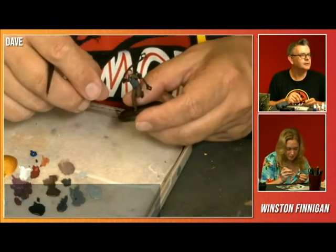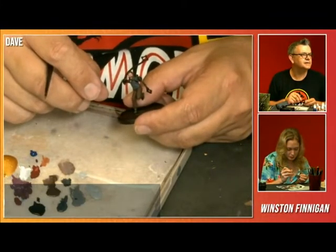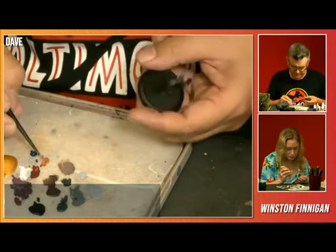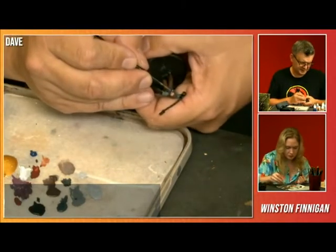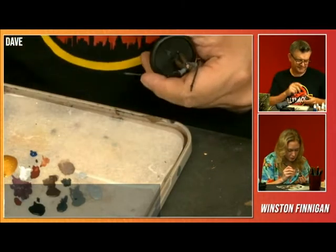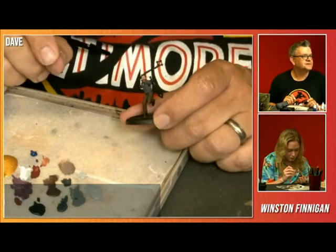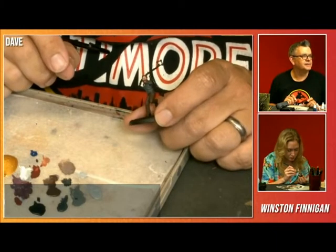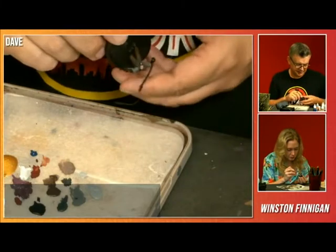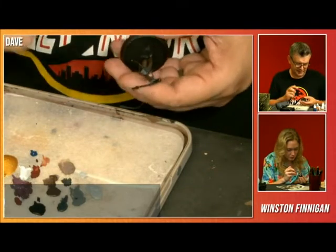There we go. Can't quite see it on the screen, but it's looking all right. I'll give his lower lip a little bit of a tint as well. Because these models are so fine and detailed, just doing those little extra touches can give you a really great kind of look.